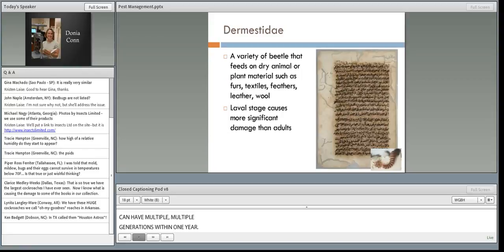Dermestid beetles, or the family Dermestidae, are many different types of beetle. Your carpet beetle, your cigarette beetle, all of those guys in that family that feed on dry animal or plant material, furs, textiles, feathers, leather, wool, but also paper. And it's not the adult beetles themselves, it's the larvae that cause the significant damage, because the adult beetle is interested in one thing and one thing only. And it's pretty much the same thing that teenage boys have on their minds. They are looking for a mate, and that is it. They're not interested in food, they're not interested in comfort, they're looking for a mate.